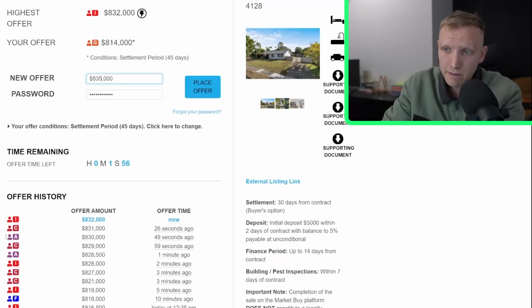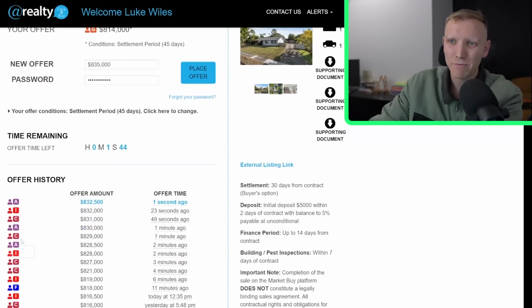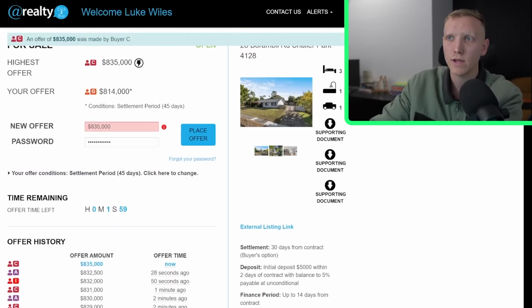There's currently 3 bidders really competing for the property. So we're up to $832,500 at the moment, and we've got heavy activity from bidders A, C, and I, all in the mix. We haven't seen F for a long while, so it looks like 3 other bidders going competitively around that $830,000 price point.